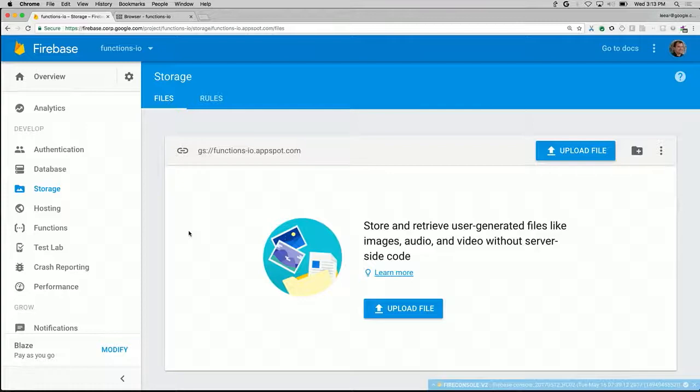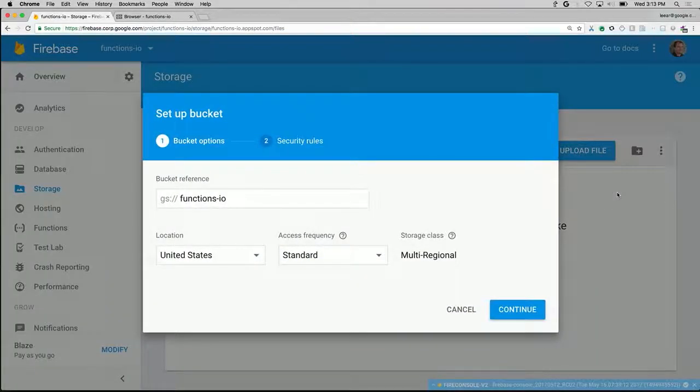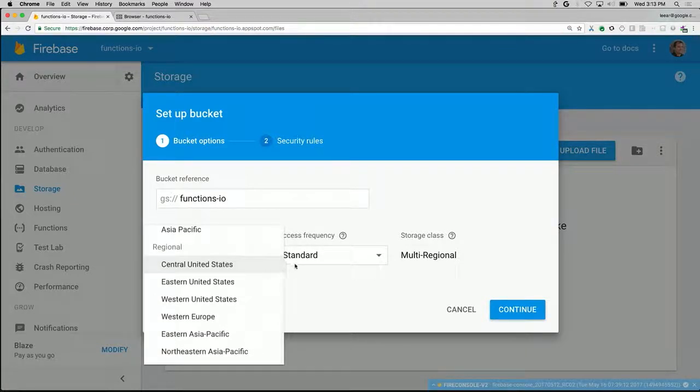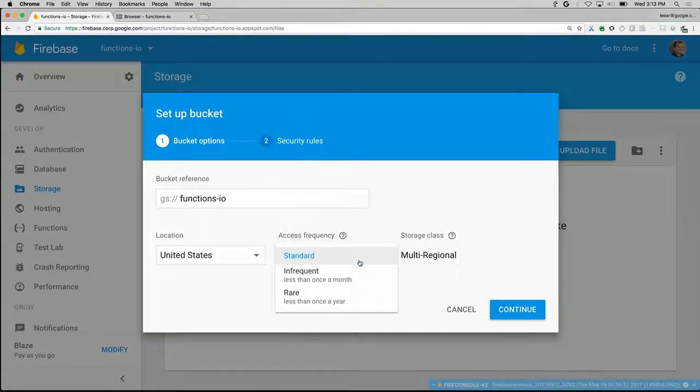So you actually get access to the full range of Google Cloud Storage products, including buckets in regions all over the world, as well as different storage classes. So if I click up here in the upper right, I can choose to add a bucket. And I can select regions in the US or all over the world, as well as different storage classes. But it turns out for this example, the default bucket is a US central multi-region bucket, which is actually perfect for what we're trying to do. And so I'm going to stick with the default for this example.